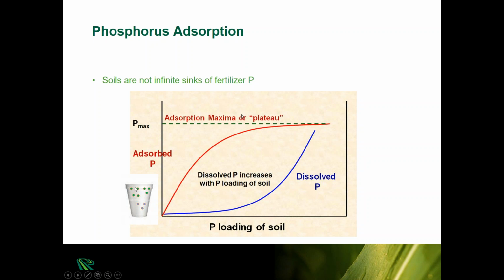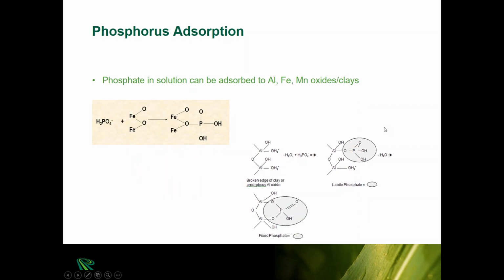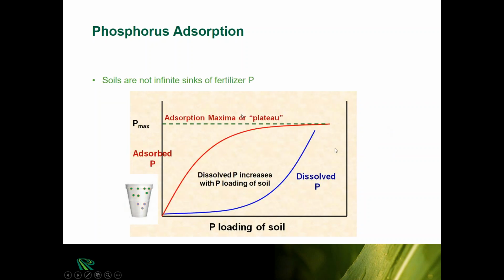And as I dramatically increase the amount of phosphorus that I supply and satisfy a lot of those adsorption sites, being these clay edges and mineral edges, I can dramatically increase the amount that leaks out into soil solution, and thereby dramatically increase dissolved P, which can be of environmental consequence.